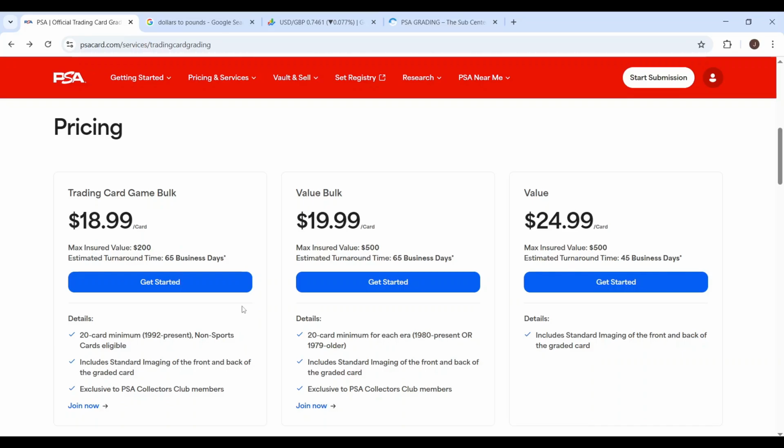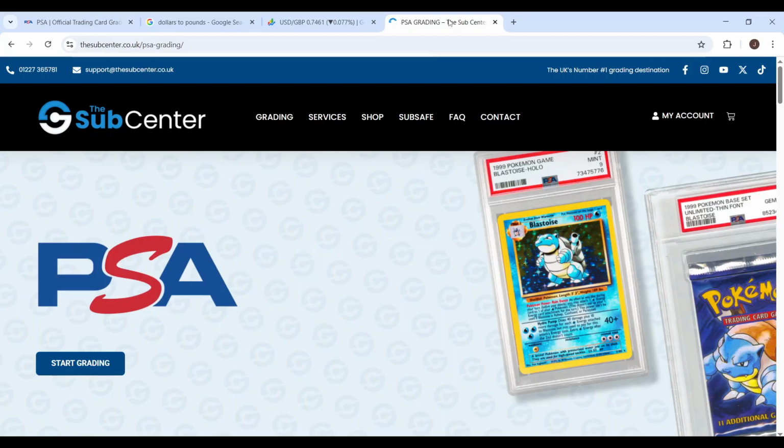With PSA as well, as far as I'm aware, you have to manually input the cards you want to grade. That was what you had to do last time I was aware. I don't know if that's changed, but you do have to manually input your cards. So you have to know exactly what card you're sending off to them, so they have that list. Whereas different middlemen do it for you. So let me show you the way I do it.